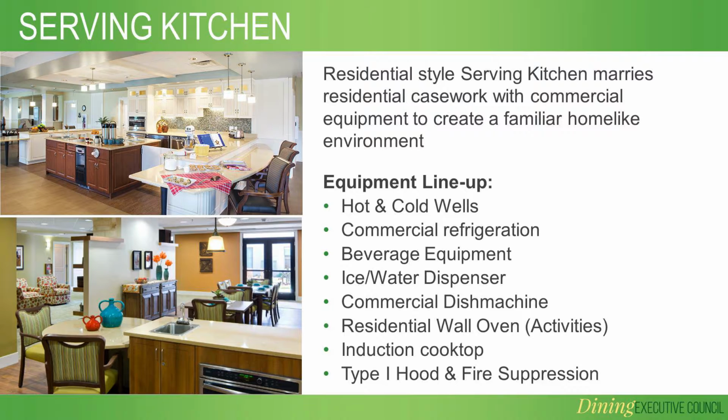A typical equipment package that we specify for serving kitchens in new projects or renovations could include any of the following: hot and cold wells dropped into the counter, and in the image on the right, those hot wells are dropped into the island. Commercial refrigeration, which can be in the island or under the back counter. Beverage equipment, it's commercial, it's not pretty, it doesn't look like home, so we tuck that back into the pantry, and then the operators and staff bring out coffee and juice in decanters and air pots.